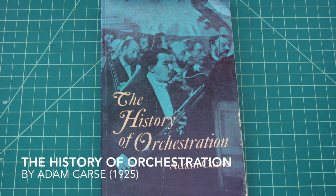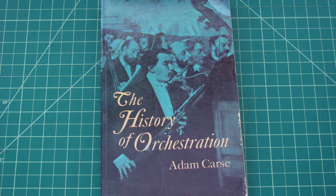This is a reprint of a classic text. It's mainly historical, about the development of instruments and the growth of the orchestra. It has a lot of useful information about playing characteristics of instruments.